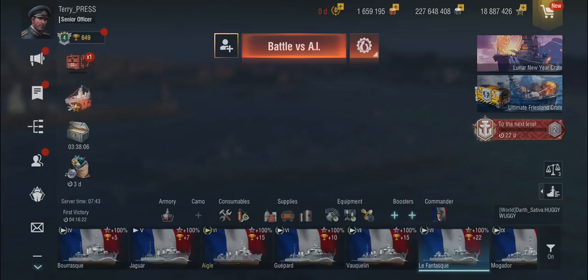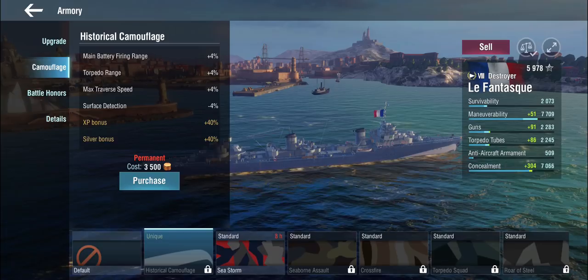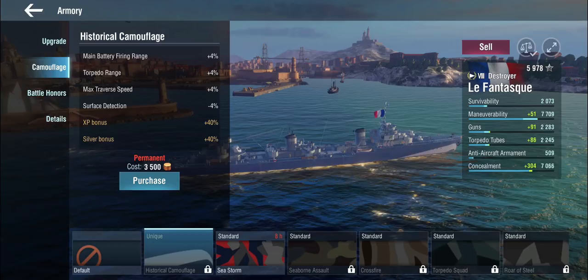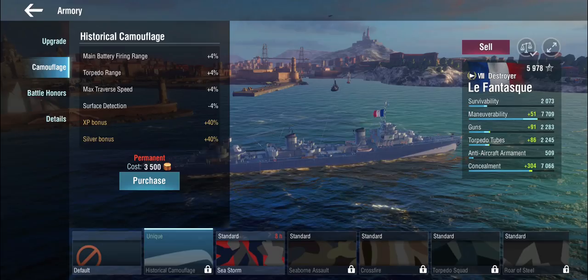If you are so inclined, you could get yourself the historical camo, which gives you range on the main batteries, which supports the gunboat kite long range style. It also gives you torpedo range, which gives you a bit of an option to play okay if you did a stealth setup to do the occasional stealth. It gives max traverse speed, which is much appreciated, and surface detection. So this is an all-around good package if you want to get it.